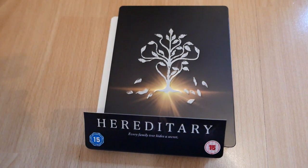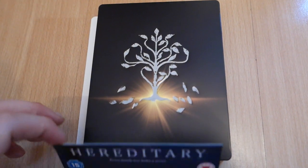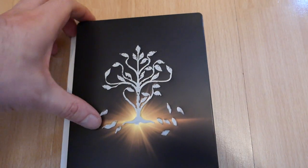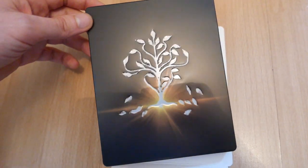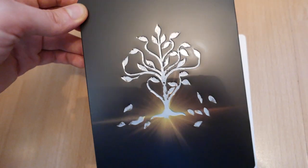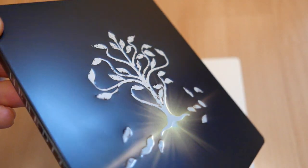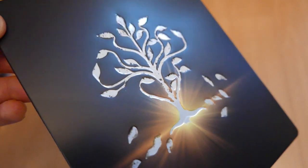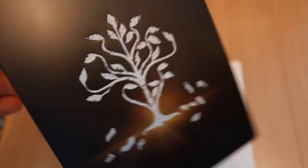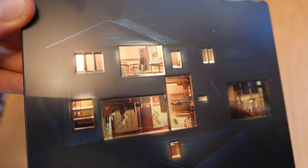But anyway, this is the steelbook release, which went on general release in the UK. It wasn't exclusive to any particular store. But grab it while it lasts, because it is a really nice one. It's got minimal text, and there's nothing in the way of text at all, actually, on the front or the back. You get the image of the family tree, which is, once again, really nicely debossed. That's pretty nice. Even on the back, you have the windows, which are debossed up against the silhouette of the house in the background. Really nicely done.